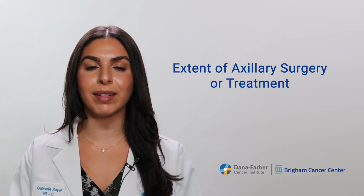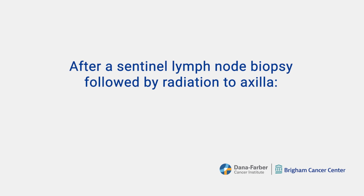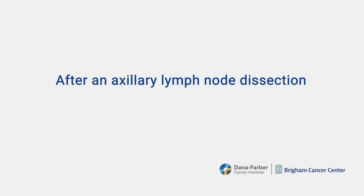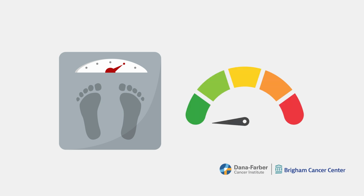The risk of lymphedema is related to the extent of axillary surgery or treatment. In patients who undergo only a sentinel lymph node biopsy, the risk of lymphedema is about 5%, or 5 out of 100 patients. In patients who undergo a sentinel lymph node biopsy followed by radiation to the axilla, the risk is about 10%, or 10 out of 100 patients. In patients who undergo a full axillary lymph node dissection, the risk is about 20%, or 20 out of 100 patients. The vast majority of cases of lymphedema related to breast surgery or radiation occur in the 2 years after treatment. Being overweight at the time of diagnosis can increase your risk.